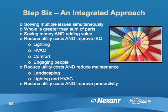I do want to spend some more time on this integrated approach. We talk a lot about saving energy, saving water, reducing our waste, etc. But the goal here is to solve multiple issues simultaneously. So if you take an integrated approach and get the right people from your maintenance staff, the owners, your service providers, designers, etc., you want to save money and add value to your building, add value to your business. When you look at lighting and HVAC projects, you should be able to both save energy and improve the indoor environmental quality of your building.